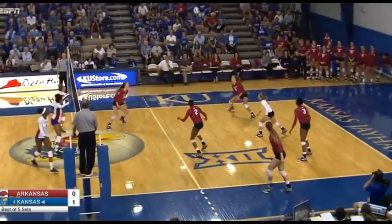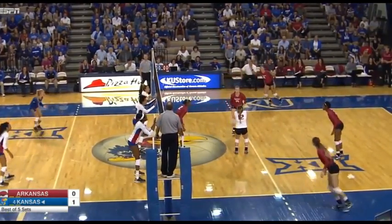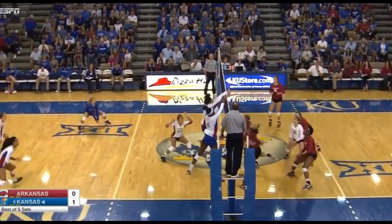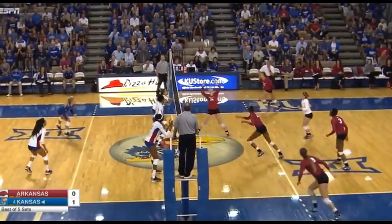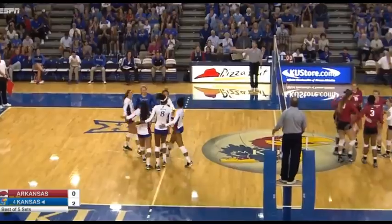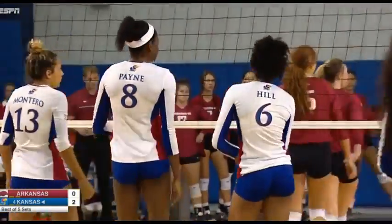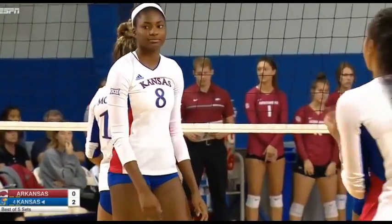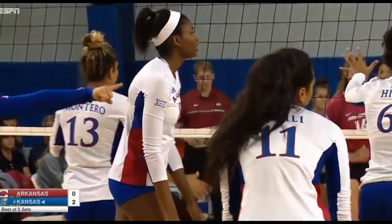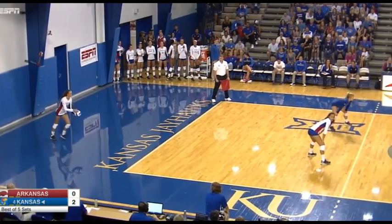Madison Rigdon serves for Kansas. Zoe Hill was there for the Jayhawks. Jopic. Hill there again along with Payne. Jopic again. Into the net. Kansas off to a good start. And two positive touches for the middle blocker. I know that didn't result in a block per se, but that was one of the keys for Kansas at the front line. And that was a great play by Zoe Hill, the freshman middle blocker, number 6 for KU.